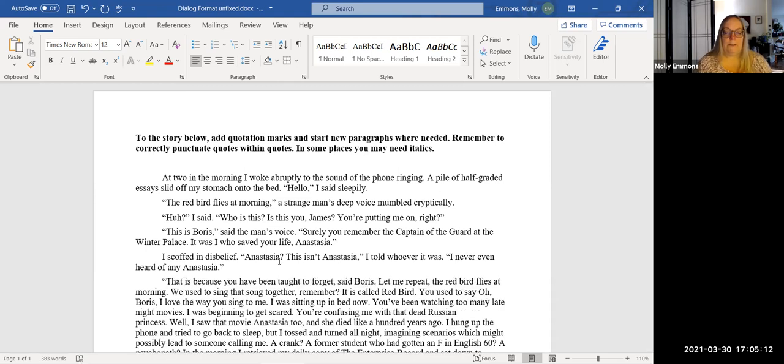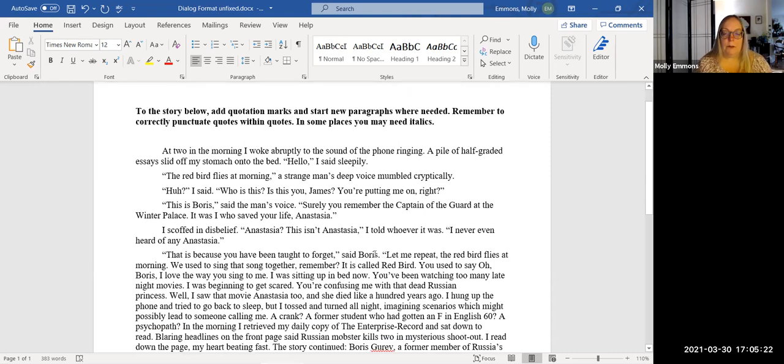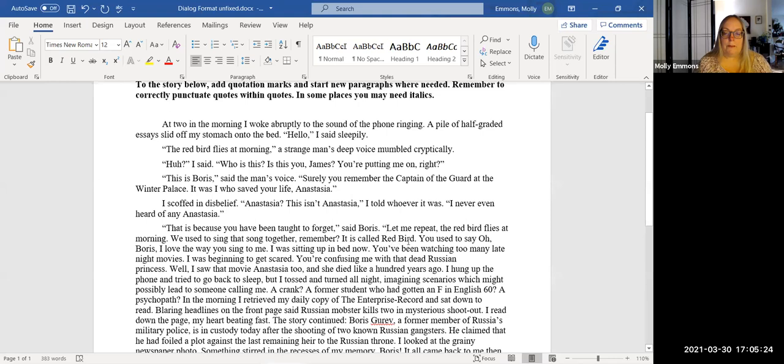"That is because you have been taught to forget," said Boris. "Let me repeat. 'The red bird flies at morning.' We used to sing that song together, remember? It is called 'Redbird.' You used to say, 'Oh, Boris, I love the way you sing to me.'"